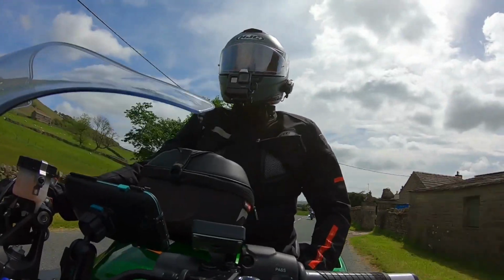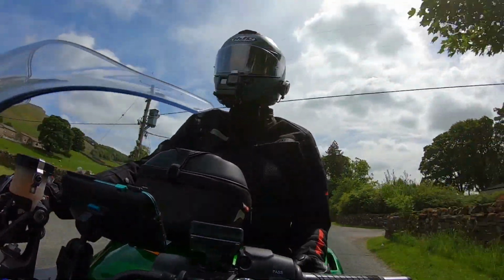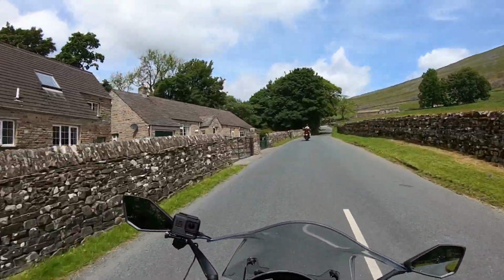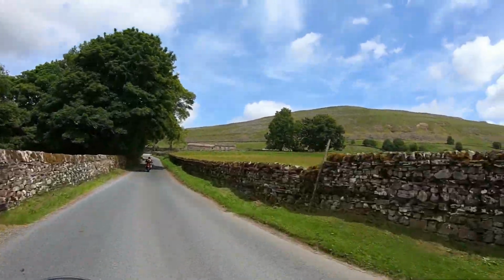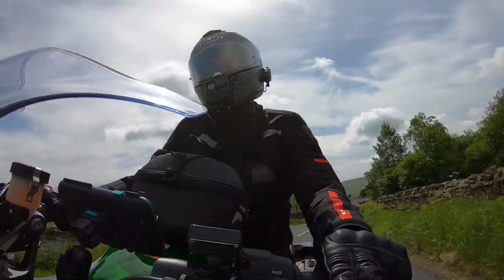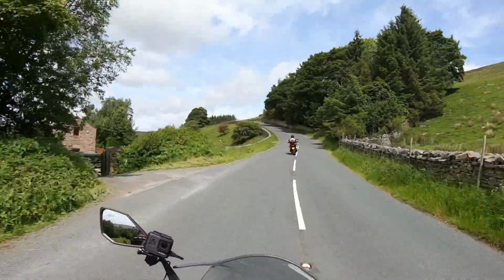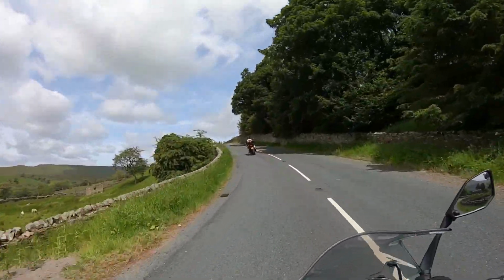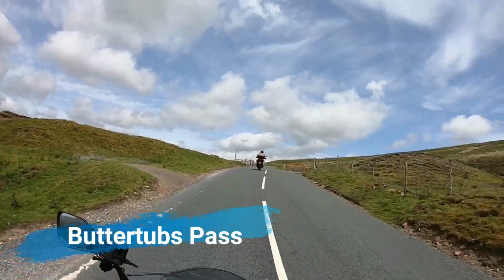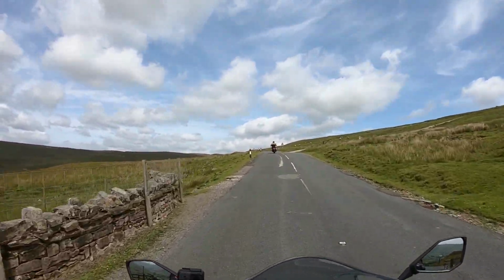So I think last video we did the Rutland TT and I was talking about the colour of stone down there. It was like really orange. This is proper Yorkshire Dalesy kind of limestone. Oh, look at that. Just draws you in, doesn't it? But watch out for the old wandering sheep up here, haven't we? Sheep, wandering sheep.